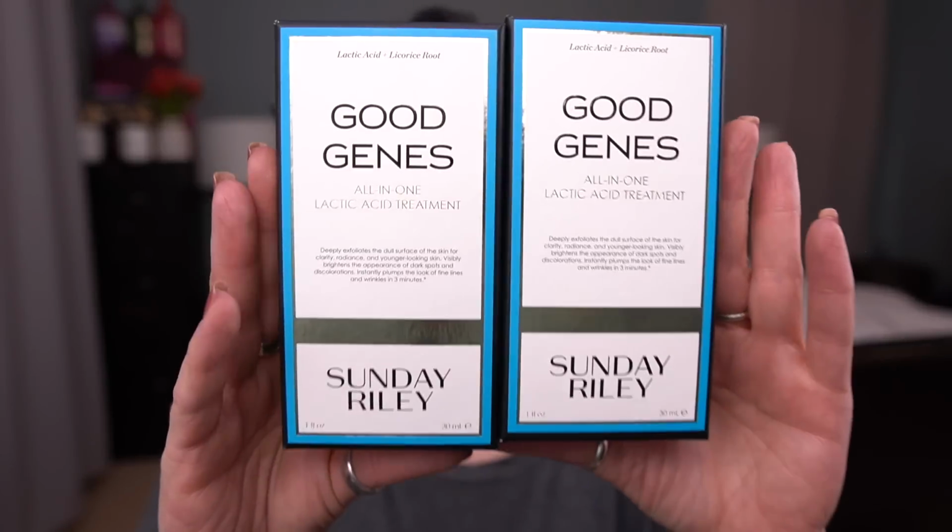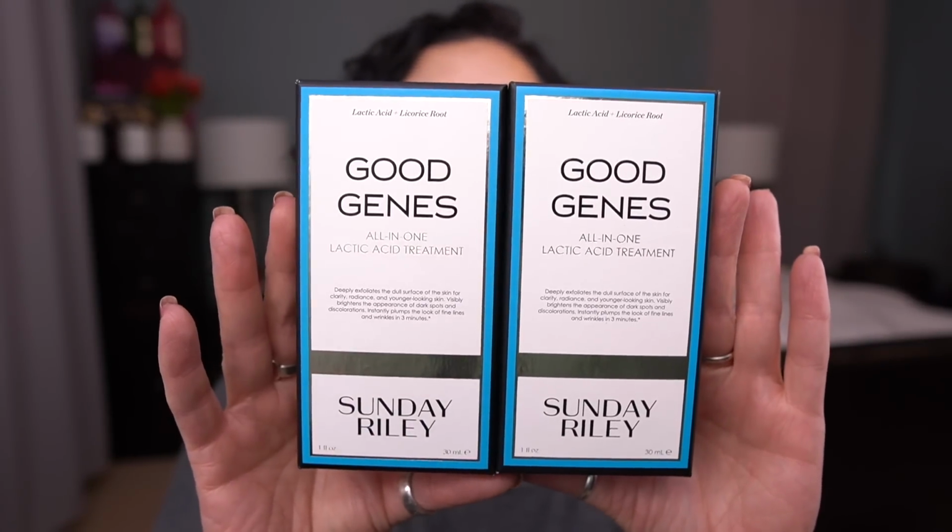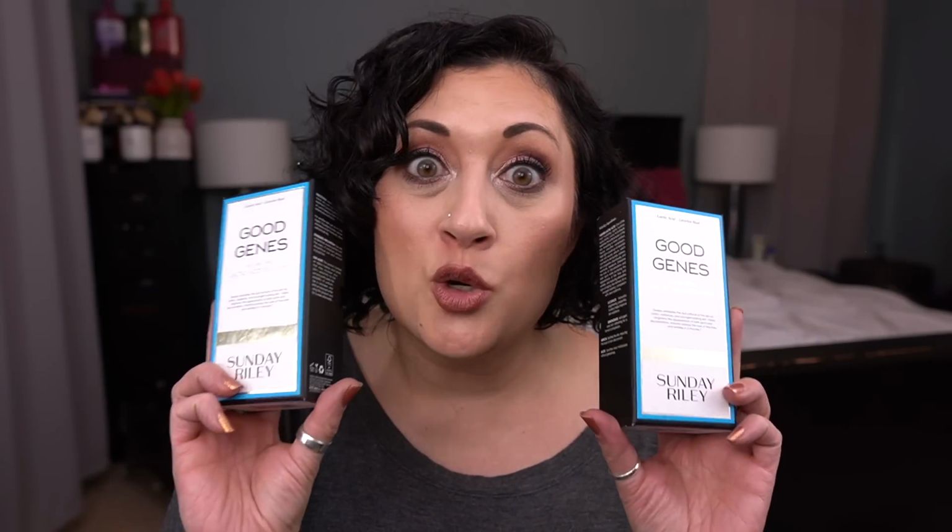This also does not count towards my low buy because it is a repeat purchase. All the full sizes don't count going in or going out. So this was a good deal. I think this duo was $110. And then you got 20% off that. So I want to say it was $88 total for these two, which is a great price for Good Genes. So I'm happy I was able to grab this.